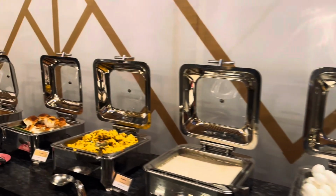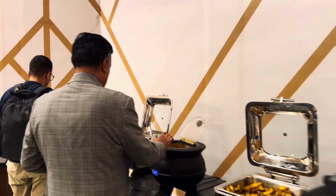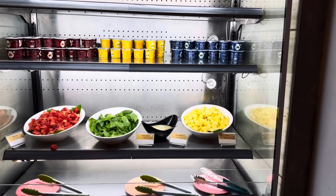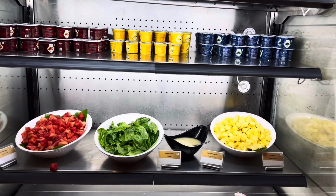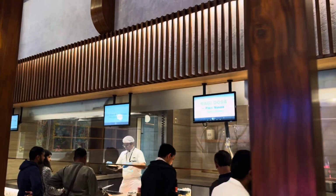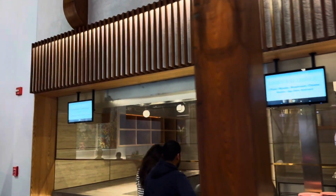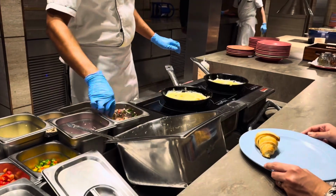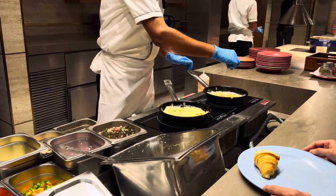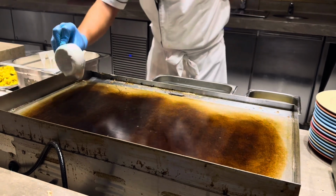So these are some of the items you can eat here. You have North Indian, South Indian, you have idli, chutney, sambar, some salads and fruits. This is where they're making the dosas. You have a live station and they also have a station for omelette. So you can get varieties of dosa like ragi dosa or regular dosa. So here you can see how he's making the omelette. And this is where the guy is making dosa.